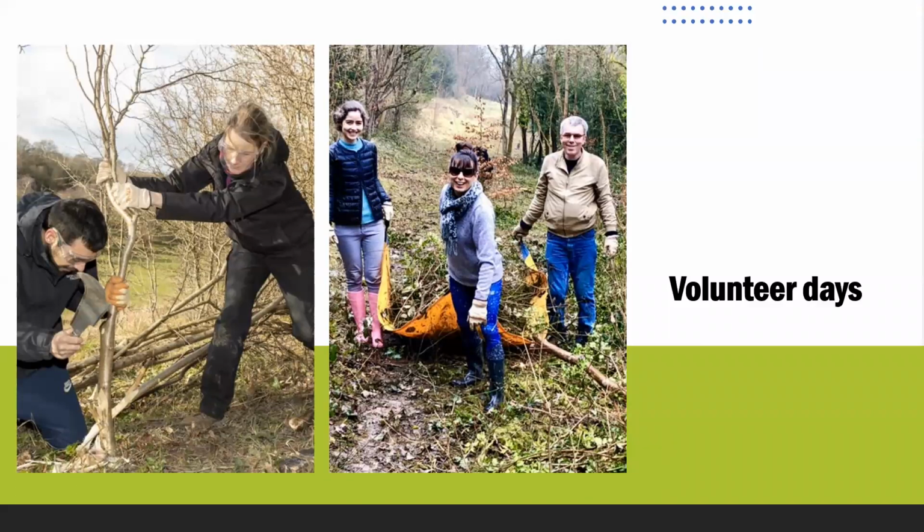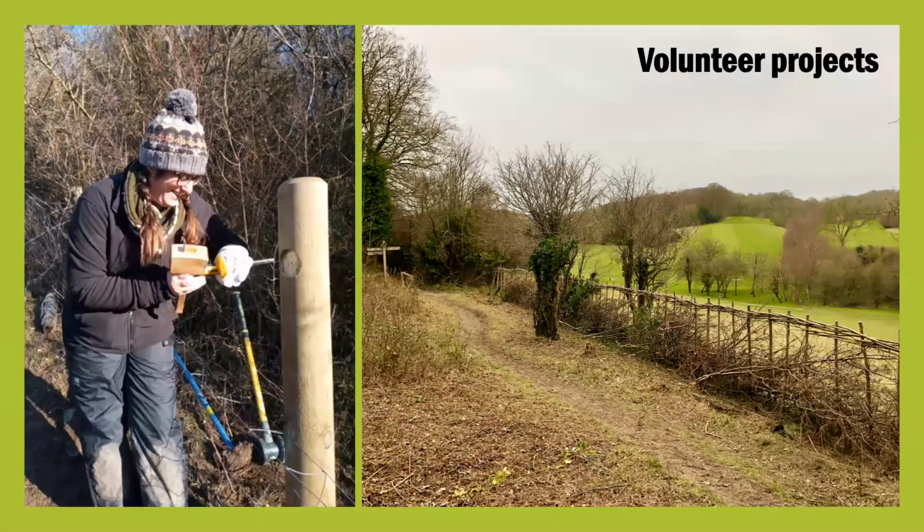And as well as some of the usual scrub bashing that volunteer groups do, this is some hedge laying they've been getting up to on the left-hand side there, and you can see the result of that work, which is a nice constructive project at West Kent Golf Course, the site that I mentioned earlier, with some hedge laying there, and then other projects like restoring and repairing fences.